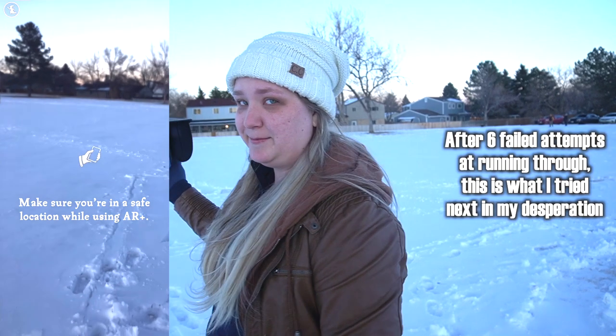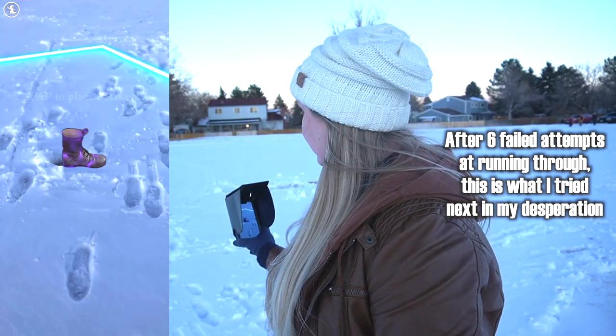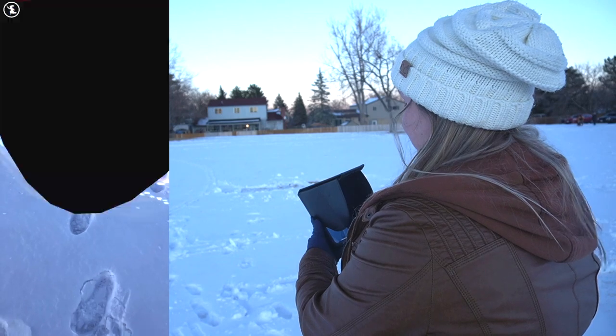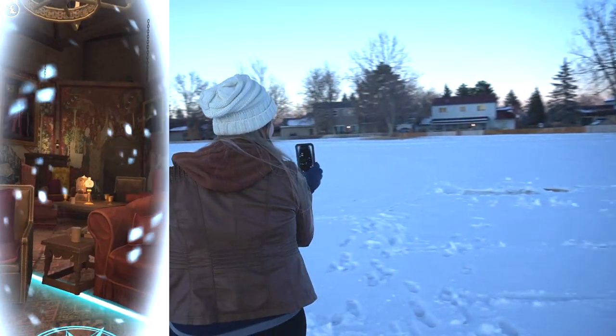5 times out of 6, I'm not getting out. I'm gonna try something different because my phone can handle it. I'm gonna try humble brag. Throwing my phone so maybe it can get through faster than I can run. You're just gonna throw it? I'm gonna throw it.